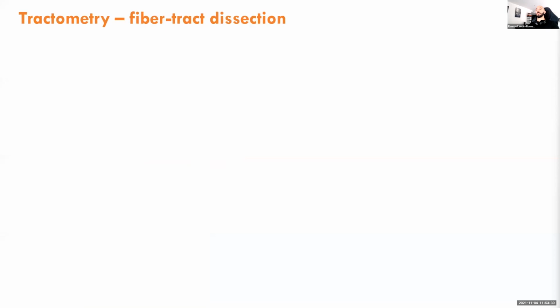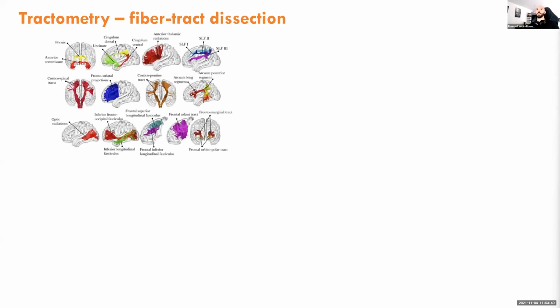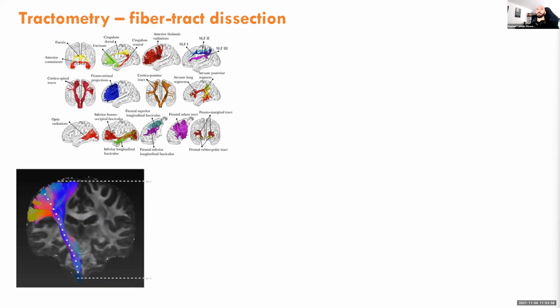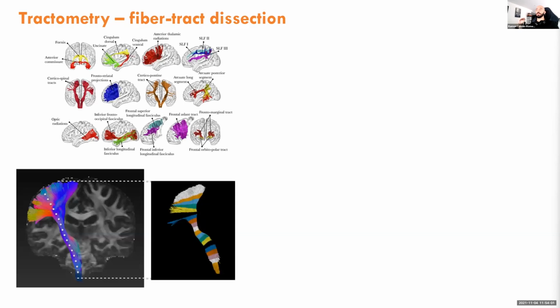And we can take this even one step further. Instead of moving from tracks, we can gain resolution from fiber track dissection. Using different methods, we can obtain all these different fiber track bundles, and then we can isolate these tracks and bin them into different cross-sections along the anterior to posterior length of the track. That in turn will enable us to obtain microstructural changes across all these different bins along the tract.